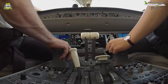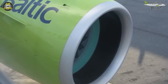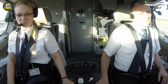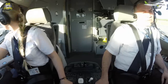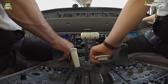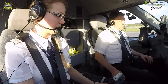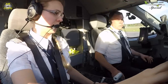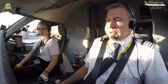Left engine on. There we are. Number 1 is good. Starting number 2. Engine number 2 is clear. Perfect. Start the right engine. Right engine on. Hydraulic tree low pressure, this is expected. Ground, cockpit 2, good starts.